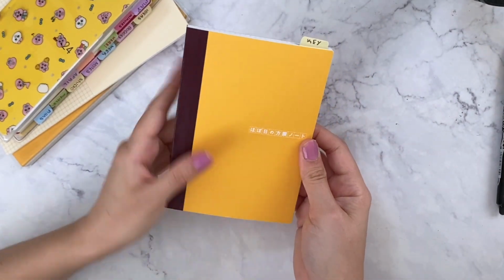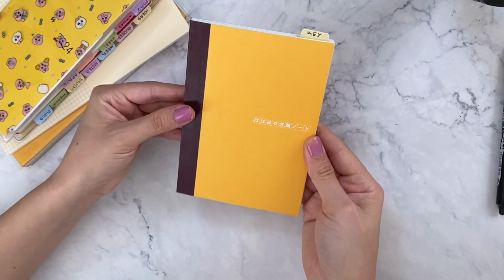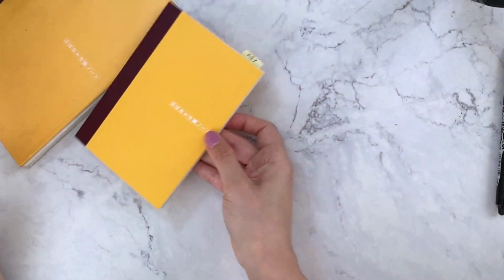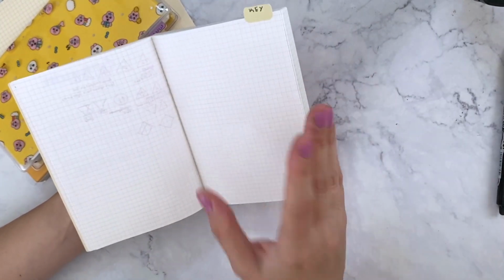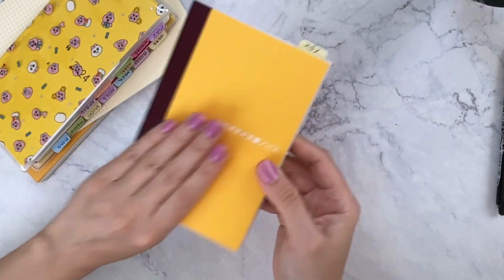I'm just really sad that it didn't work out the way that I wanted it to begin with, because it's so cute and adorable, and it's like a miniature of my journal. So I don't know, I just wish I had figured it out from the beginning. It's just such a shame. Can't wait to start using it.